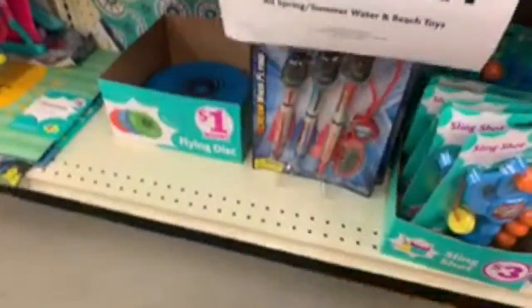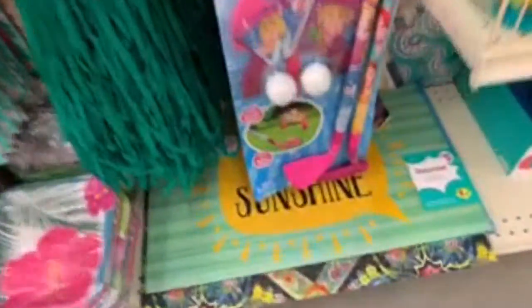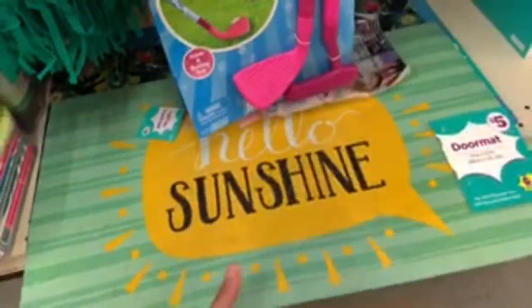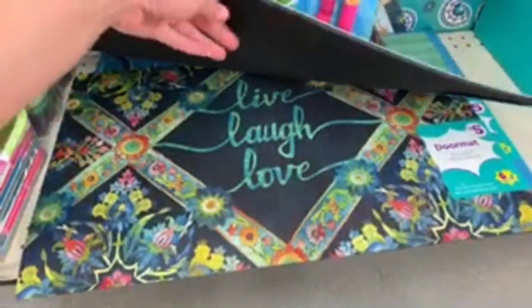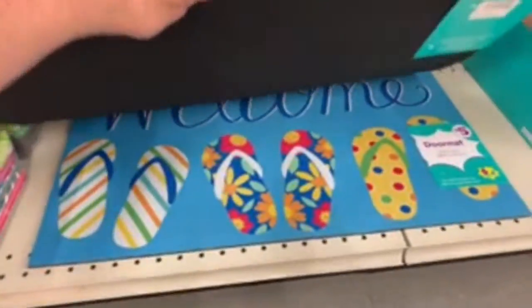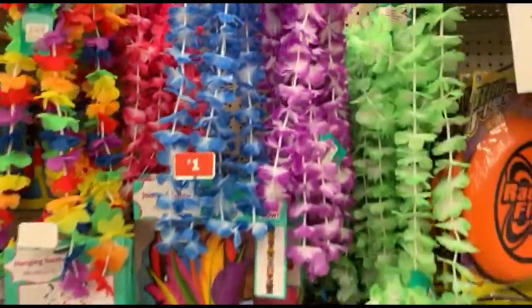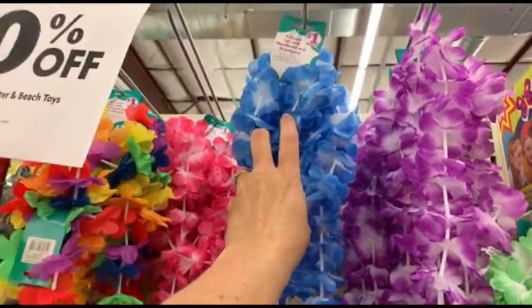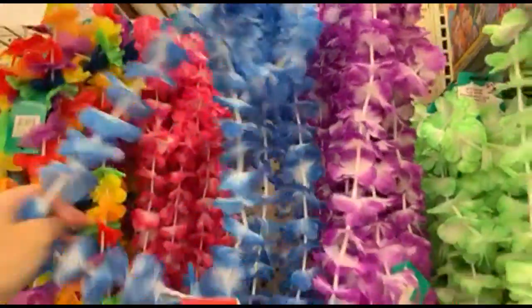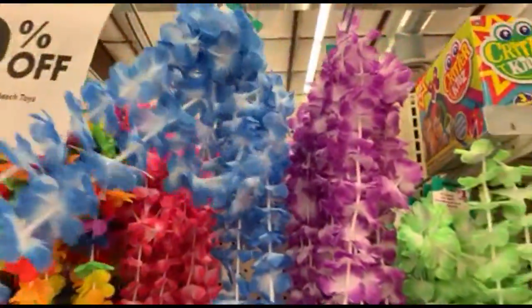I mean, these would be really fun birthday gifts. They even have some little doormats. These are $5 each. Oh, this one's so cute. Hello, sunshine. Live, laugh, love. And welcome with the flip-flops. $1 for a 4-count lei with headband and wristbands. A 4-count, that's nice.